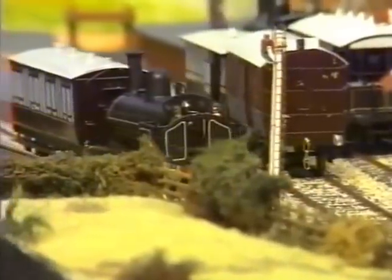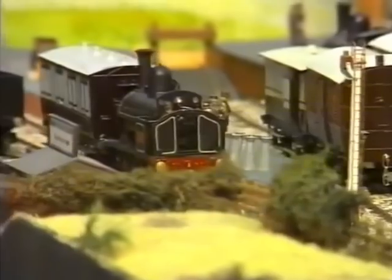Alas, these engines are no more, but a tangible reminder of former glories remains in the form of the magnificent display of nameplates, which came to be known as the Crewe Wall.